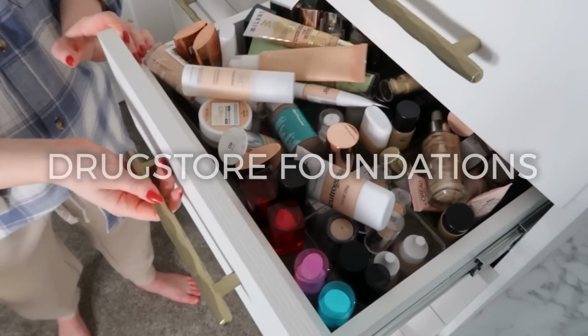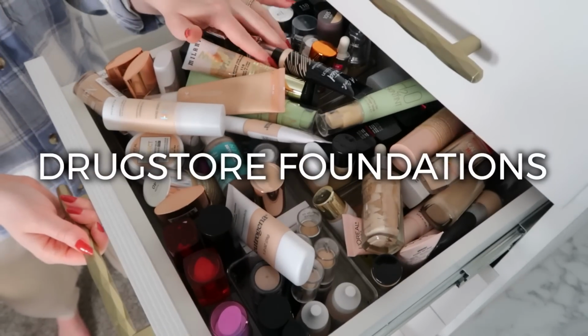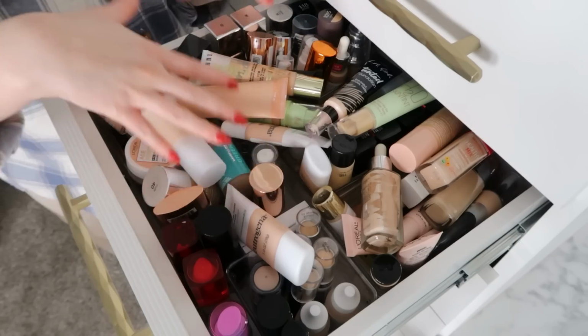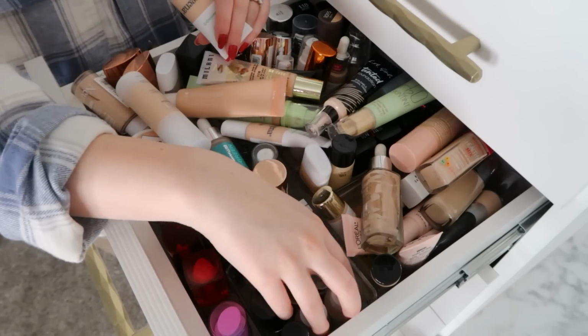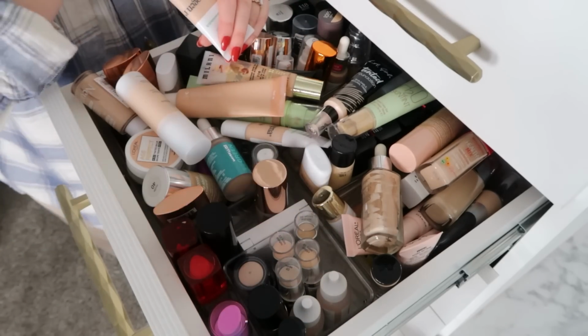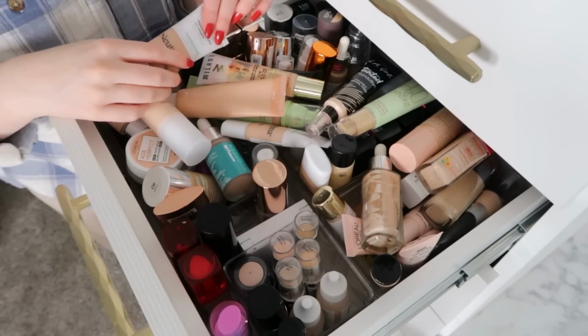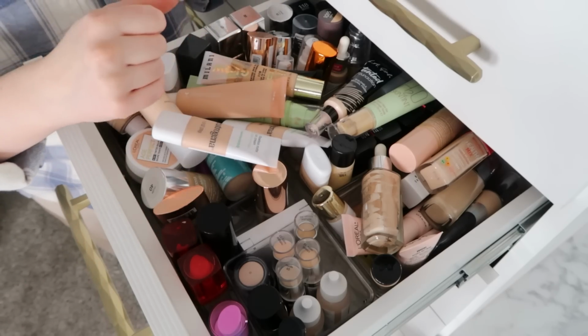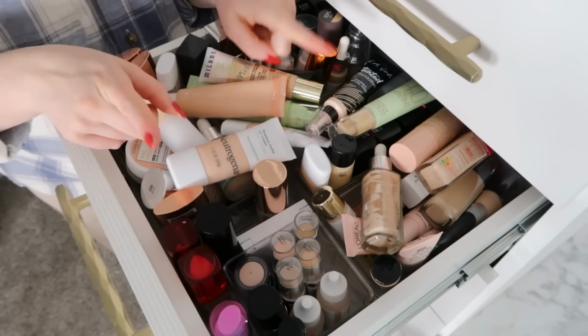Okay, so here's, oh. You know it's bad when the door doesn't even open, okay? Here's what we're working with. This used to be organized. You'll see once we get through it, there are bins under here. My drugstore side is way more organized than my high-end side, but it's just too full now. So let's just go through these. I'm gonna try to be decisive. That's my goal. I'm gonna be decisive.